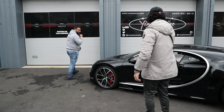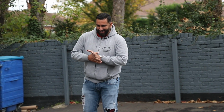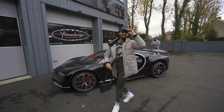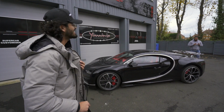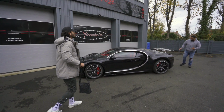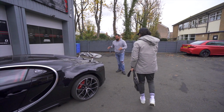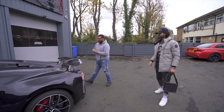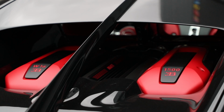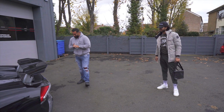Here's the keys. How do I give you the keys? Let's have a little look around. I need to take this in. It's like that. I had to bring it to Yiannimize. Had to be done. Quite a lot of people have said that. Now that I see it here, it's actually a really nice size. Look, proper exposed as well. W16. My God.